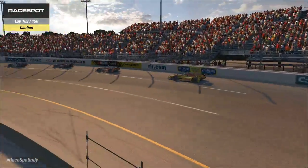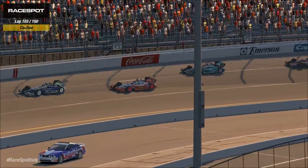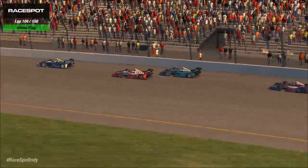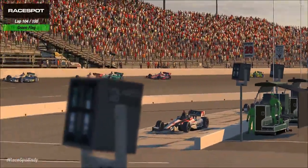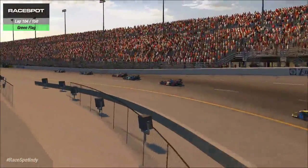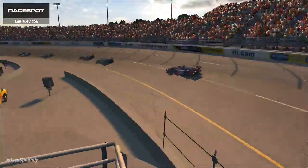Lap number 103 of 150. The pace car is building up pace once again and heads towards pit road. We go back to green, Cisco, and Christian Steele gets another great restart with that clean air, able to pull a gap on Adam Dock right now. Everyone else is kind of stuck in this bottled up group of cars.